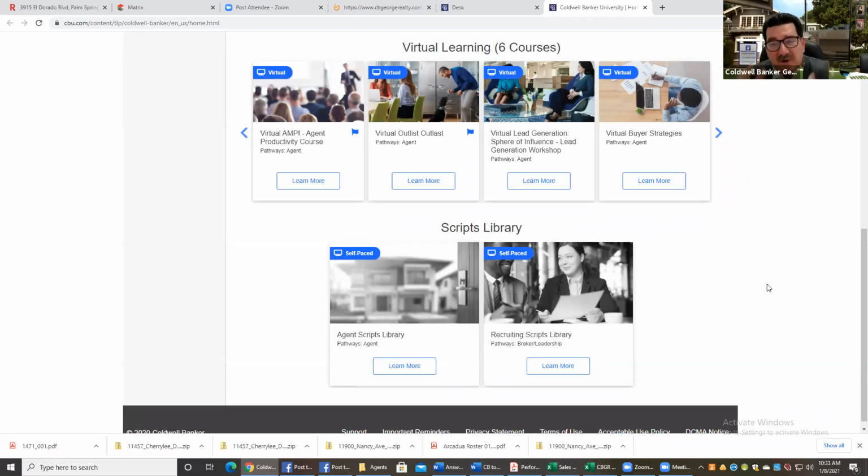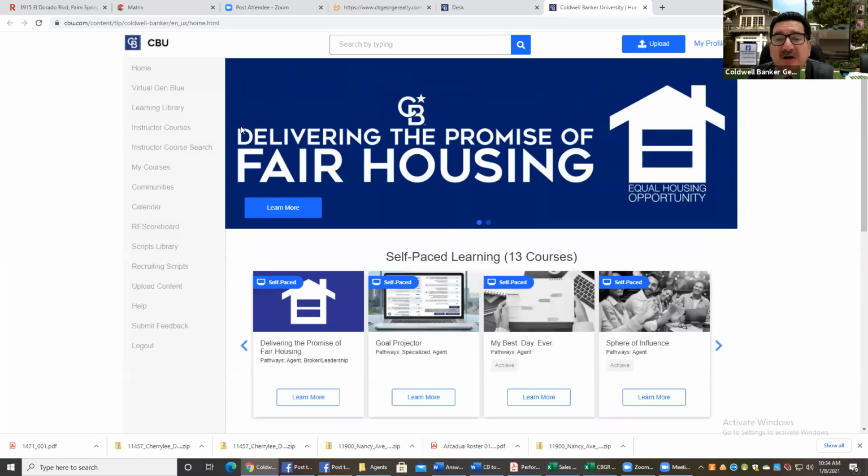So there are real estate scripts that you have to learn. I cannot emphasize enough, you need to learn the real estate lingo. Are they qualified, not qualified? Are you pre-approved, not pre-approved? What does that mean? Those are scripts that you need to learn, and this is Coldwell Banker University.